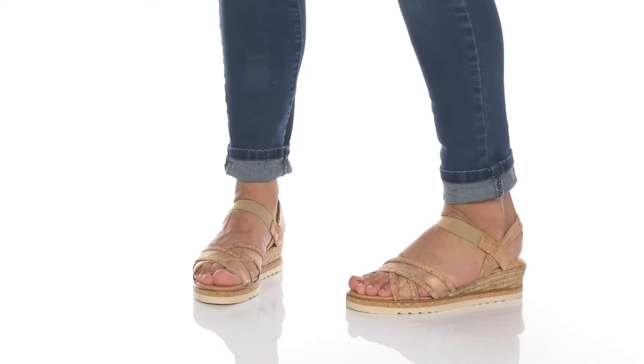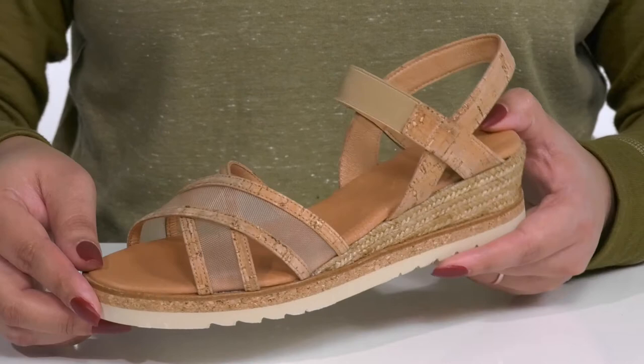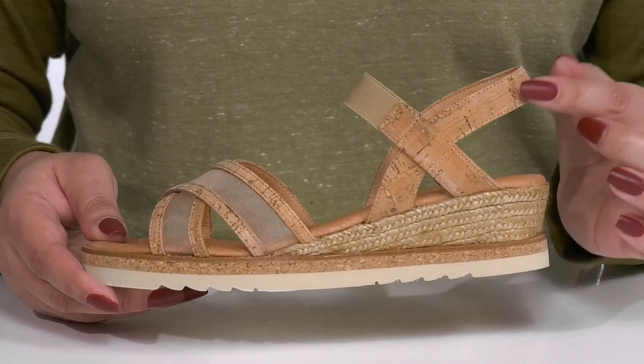Step out in style when you wear these cute sandals by Andre Assous. They feature an open-toe silhouette and an elastic strap that wraps around the ankle to give you a snug fit, with two straps that crisscross over the vamp to help secure it to your feet. The straps have a cork texture with mesh panels that give the shoe contrast for added style.